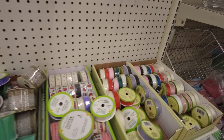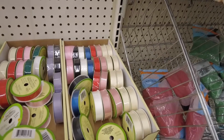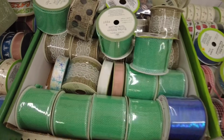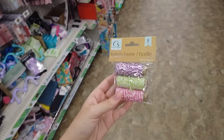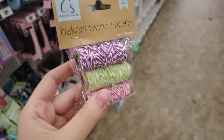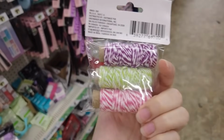I was thinking maybe some ribbon. I can somehow make it work. There's some dark green. There's some greens over here. I'm gonna keep looking around. There's also this twine, which would be a nightmare to crochet with, but it would be something.